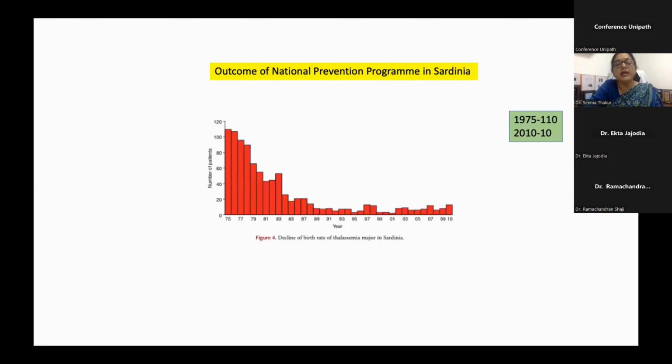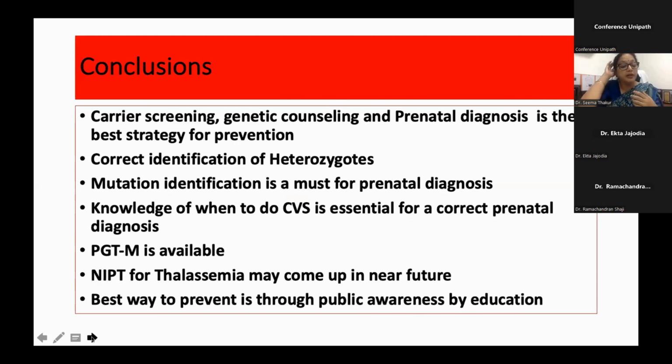Sometimes we realize that when a person is a beta thalassemia trait or hemoglobin D Punjab trait, people start discriminating, saying that person has some problem. But when we educate young children, they will realize that carriers are healthy people, they do not have the disease. And this message needs to go to the public. And unless it reaches the public, the mass prevention which we aim at, that thalassemia should be prevented almost as Sardinia did it.